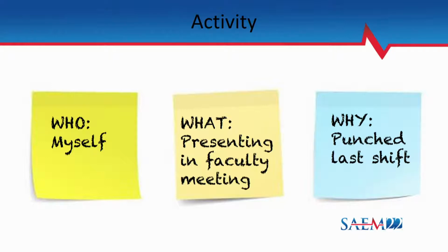I know someone who was actually punched on shift, so they speak up for the workplace violence committee. Or you were homeless in your childhood, so you want to speak up for that. Whatever's personal to you, put it on your why. We're going to do something with this a little bit later. Make sure that on your sticky you write one example of each, and we'll talk about that later.